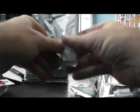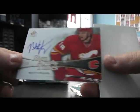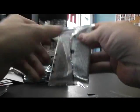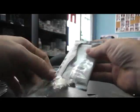Base. Base. Autograph of Matt Stajan, or Stajan? Sign of the Times. Hollow effects, Greg Nemeth. Future Watch, Teemu Harkkanen, 999. Redemption, Eric Gudbranson, numbered to 999. Future Watch.